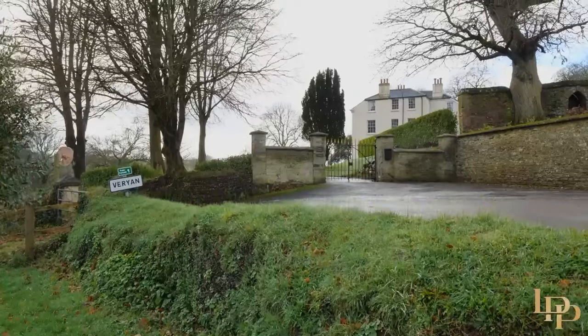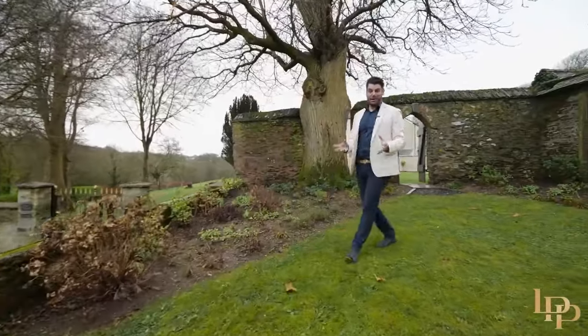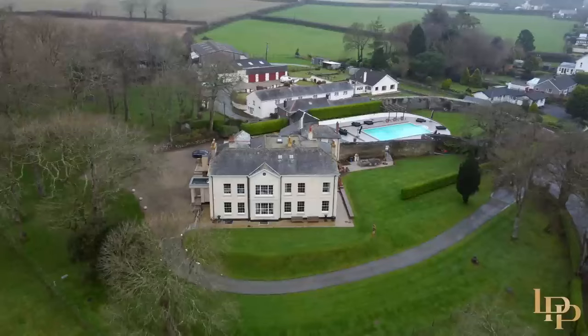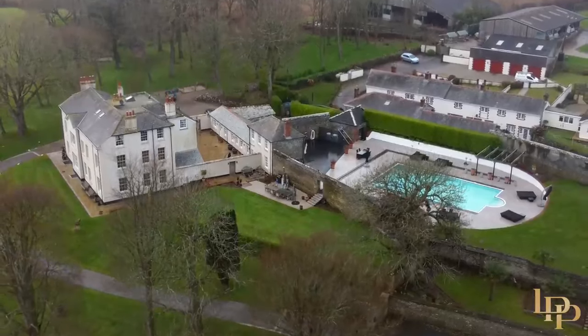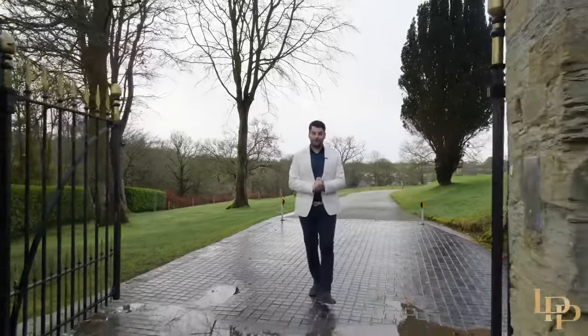So I love all the really cool, quirky areas. It's a listed building. It's an old manor house built in the 1800s, but it feels new. It feels like a family home. It doesn't feel like anything needs to be done to it because the current owners have spent 21 years doing everything that you see. So the house and the private 12 acres on the grounds here are truly incredible.